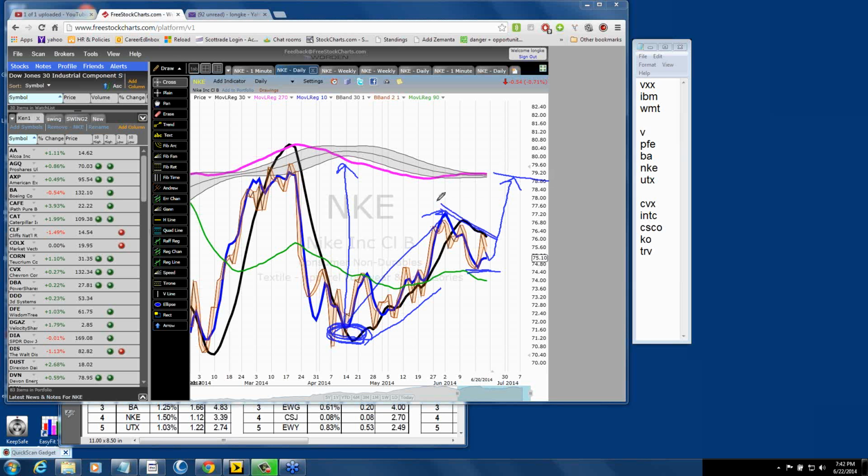The only downside on this one is that we've had descending highs here. So all that really tells me is that the downside trade is also valid. So if we see failure below 74.40, then the target is 71, which is about $4. And then if you could manage a $2 stop, you'd have a 2 to 1. So I really like Nike as a trade frame here.